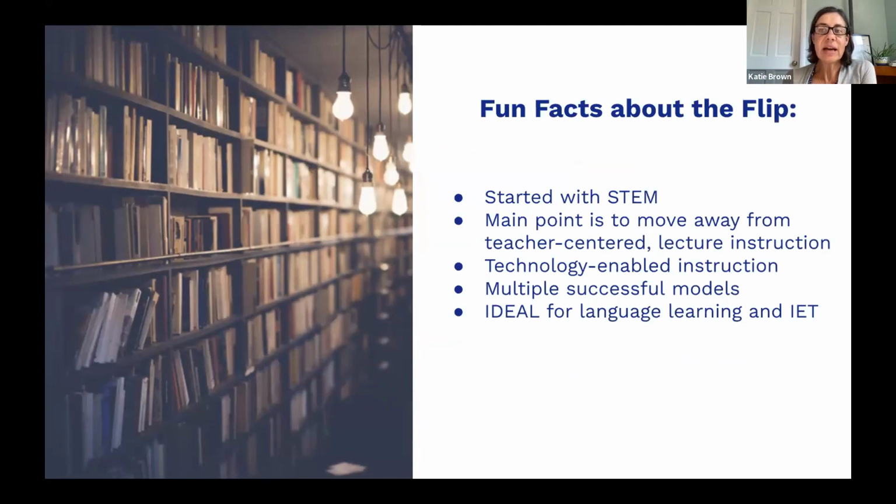And instructors realize we can just pull that out. Learners can get those lectures on their own. When they come to class, we can actually work on solving real problems. So the main point of this is to move away from teacher-centered lecture style instruction.